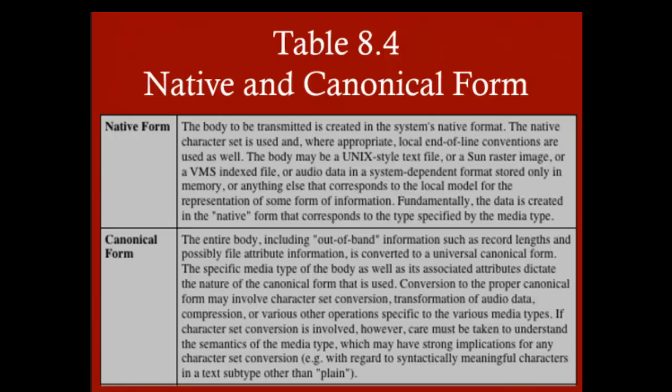An important concept in MIME and S/MIME is that of canonical form. A canonical form is a format appropriate to the content type that is standardized for use between systems. This is in contrast to native form, which is a format that may be peculiar to a particular system. This table from RFC 2049 should help clarify this matter. So pause and review this.